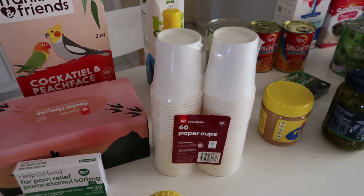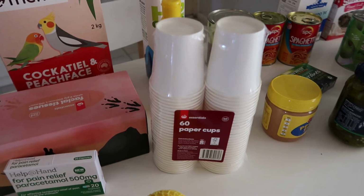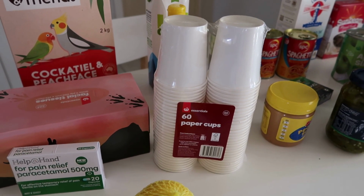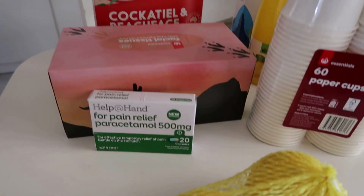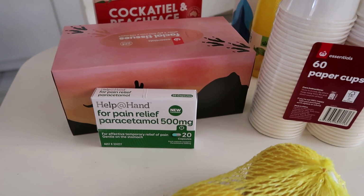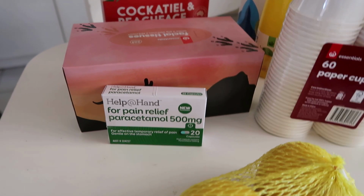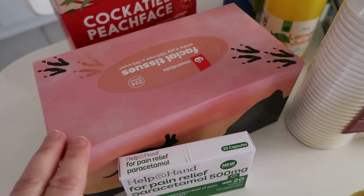I just find these so easy when the kids just want to drink all the time and I run out of cups or they're all in the dishwasher. So that's purely just for the school holidays and sometimes we go on picnics as well. I've got some paracetamol capsules. Sometimes these aren't in stock and sometimes they are. I do prefer the capsules to the tablets.